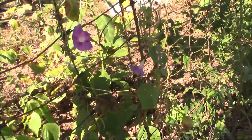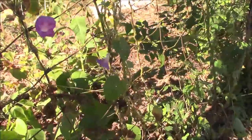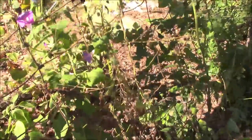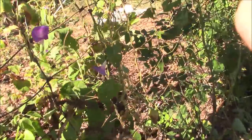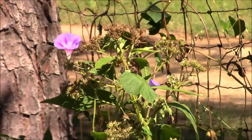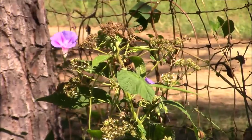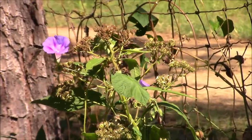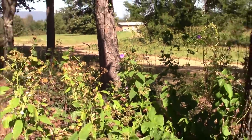These are probably volunteers from last year's, and they're just not very big, and they don't last very long, but they're still nice little morning glories. Yeah, there's a nice little morning glory. And the plant that it's hanging on to, that is the Verbena virginica, also known as frostweed.